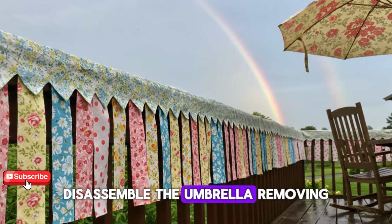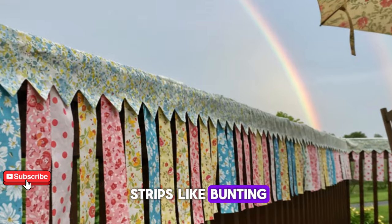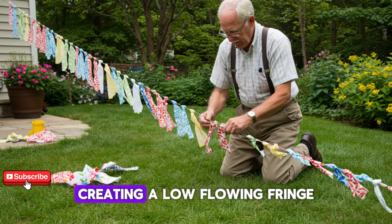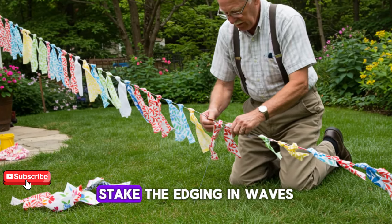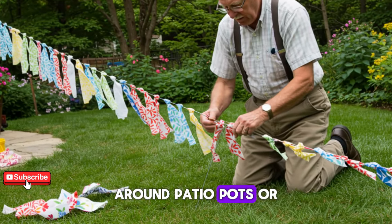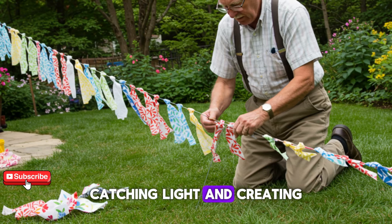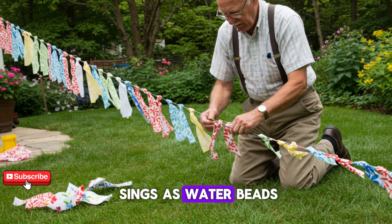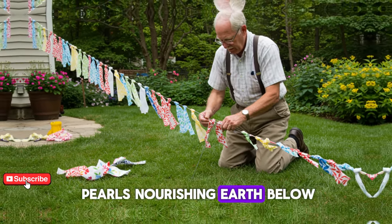Disassemble the umbrella, removing fabric carefully and cutting into scalloped strips like bunting, only softer. Use garden wire to attach fabric panels, creating a low, flowing fringe, a skirt for your garden beds. Stake the edging in waves around patio pots or raised beds. The fabric flutters with each breeze, catching light and creating gentle movement. On rainy days, it sings as water beads on fabric and slides off in pearls, nourishing earth below.